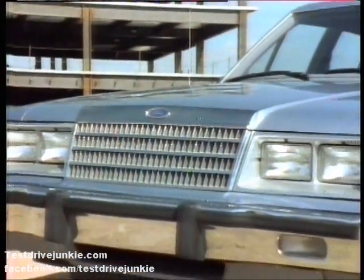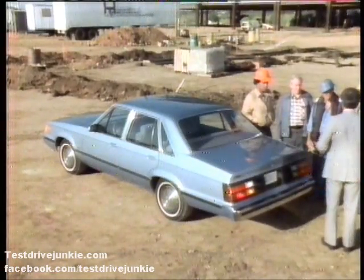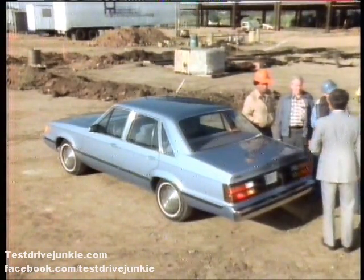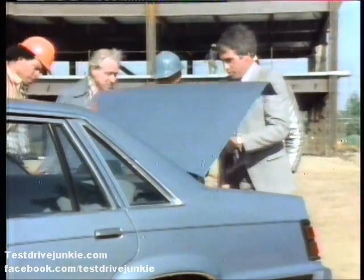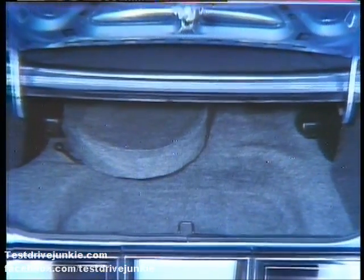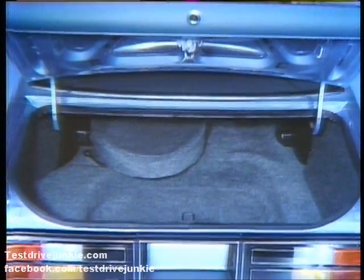On the outside, the clean lines and distinctive styling portray the functional design of a smart family car. The trunk features a deep well design that provides over 15 cubic feet of storage area.